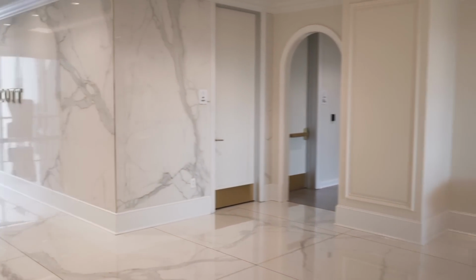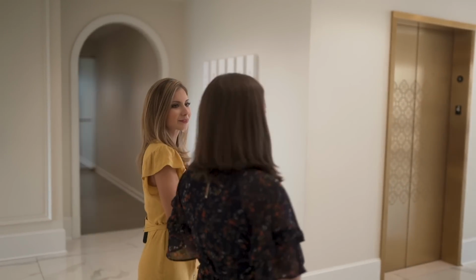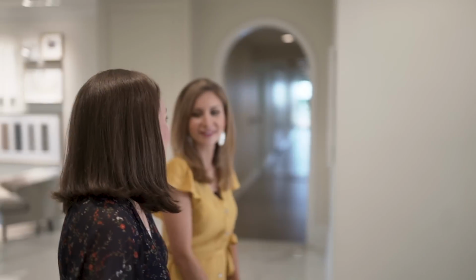So beautiful. You really step off the elevator and get inspired. Yeah, well, that's the whole point. Kendra designed this office to feel like a home for her employees, but also when people come and visit, they are able to feel inspired, and it's light and bright. It's not just your average office. It's definitely not your average office.